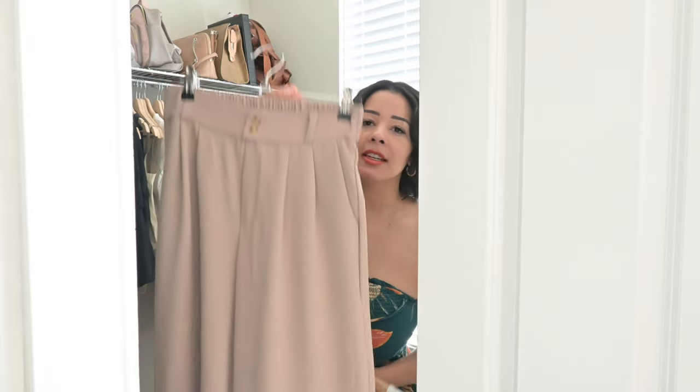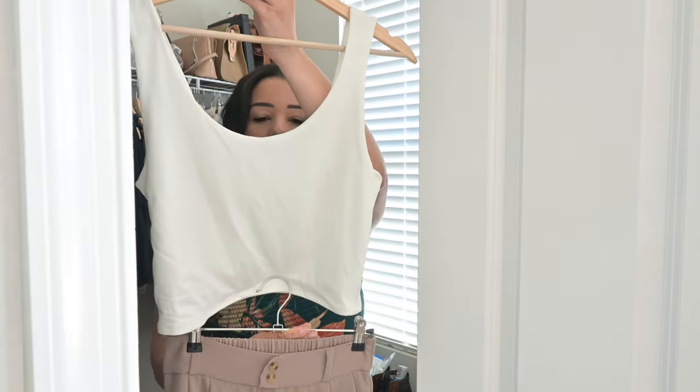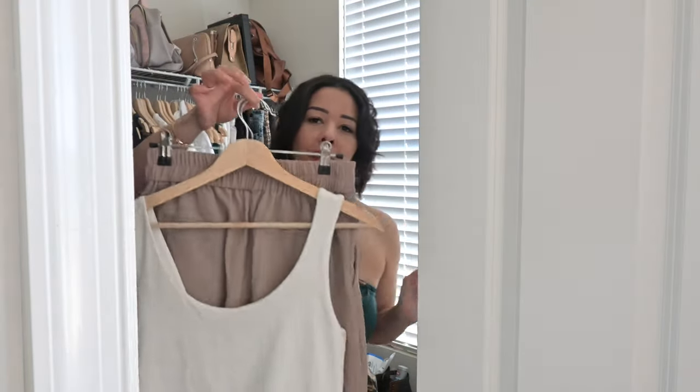Now, when creating the outfit, sometimes I don't put the top garment with the bottom garment on one hanger, but I just put one right in front of the other. So I have a beautiful pair of dusty pink linen pants that are high-waisted and very nice. And I want to pair it with just a basic white tank top. And so I'll just put them together in the closet and hang it up like that. So I already know that this is an outfit.